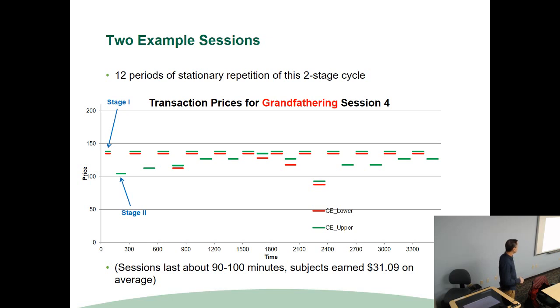Here, in stage 1, at the beginning of each cycle, we have a range of 135 to 138. So that's why it's always the same in stage 1. Stage 2 is lower. It's always lower, but how much lower depends on whether people were successful or not. So these are just predictions based on realized R&D success. And I'm going to add to it now the actual trading prices in this particular session, which is 1 out of our 20 sessions. This is just a little bit of data to orient you.